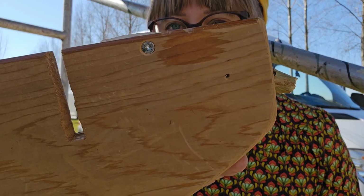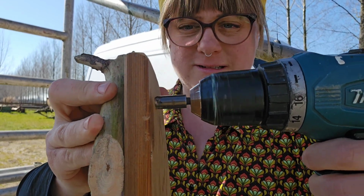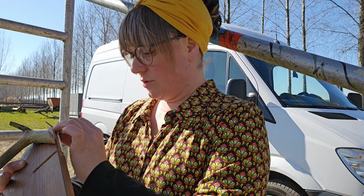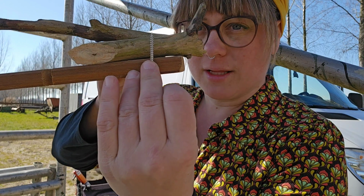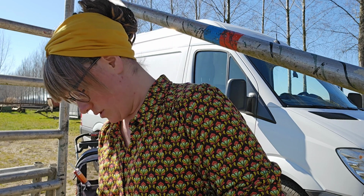So you have a little hole. Then you put this on there. Ta-da! This is too long. This is how I check these things. That's too big, won't fit. Well, it will fit, but it will come out the other end. That's not what we want.